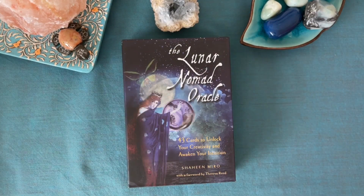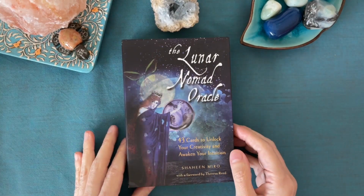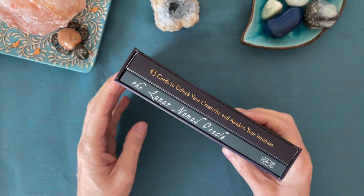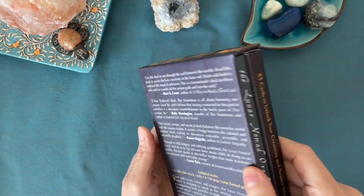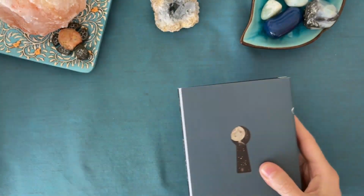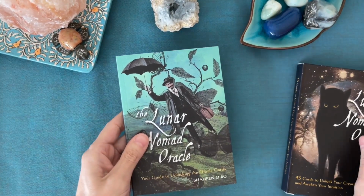Next up, we have the Lunar Nomad Oracle by Shaheen Miro. This is basically a very large Lenormand deck. Very large, and I was debating whether or not to put it in my Lenormand collection, but it is very large, and there's some extra cards in it, so I just decided to keep it. I put it in this category. It's by Wiser Books, and there are 43 cards in this, and it's a sleeve box. I do have a full unboxing and flip through of this deck.